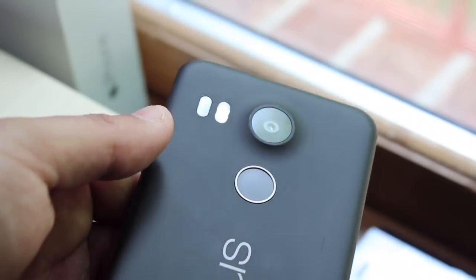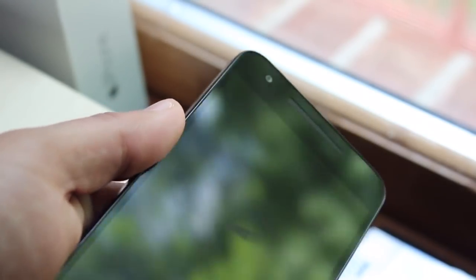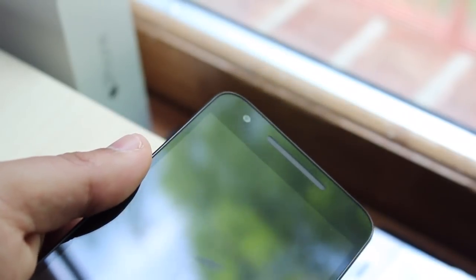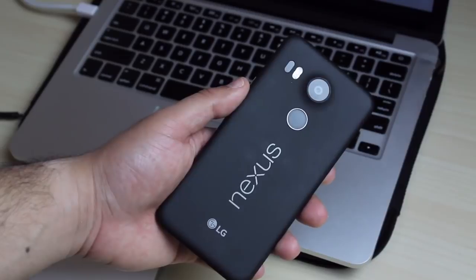If you're a light user, casual user, or you like having one huge app open all the time or something like that, then I guess it can handle it. But if you have tons of small apps and tons of medium size, it's going to start closing out of the apps every so often. So just keep that in mind.